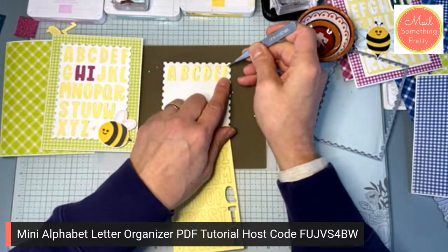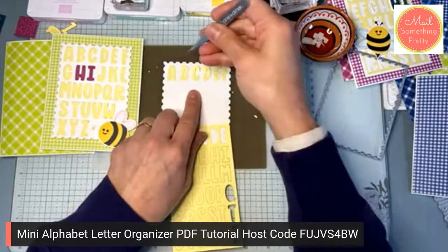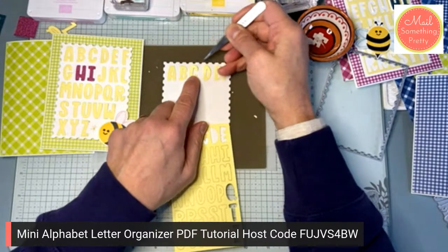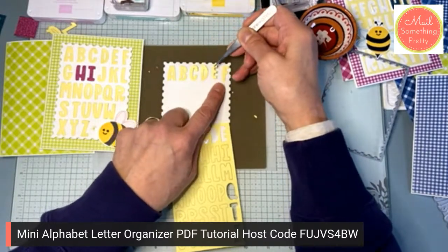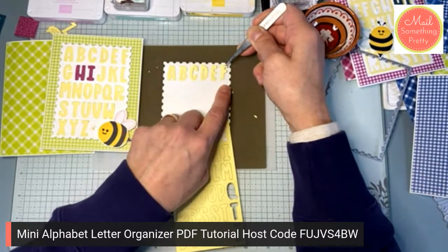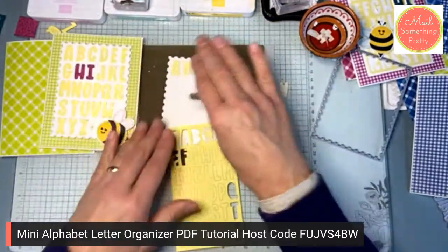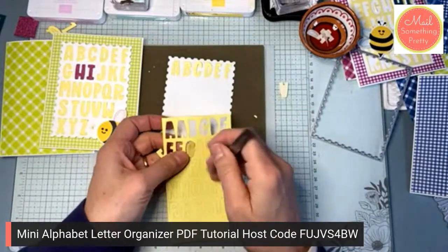All right, so see, I kind of ran out of room. I had a lot of space here and not so much there. So I'm going to move these over a little bit. And if you didn't want them straight up and down, you wanted to do them kind of cursive-ish, like a wiggle, you could do that too. All right, let me lift this up, make sure. I'm not going to press them down till the end, just to make sure.